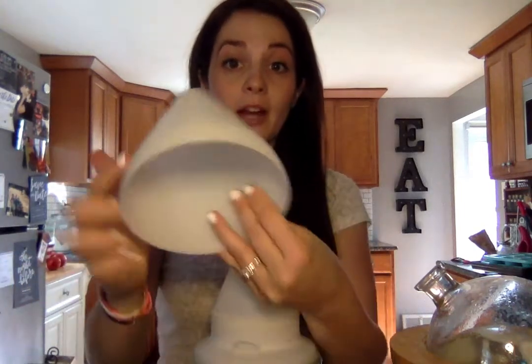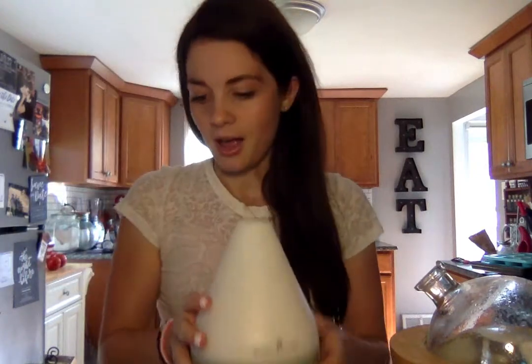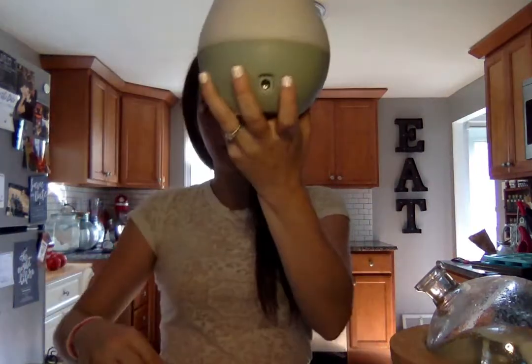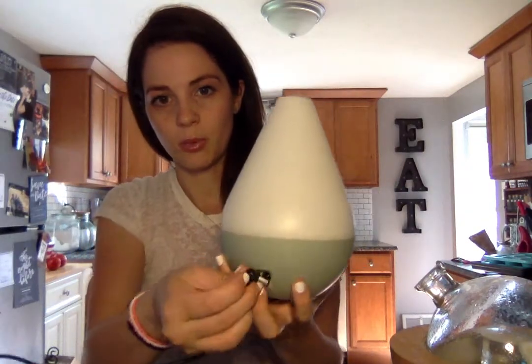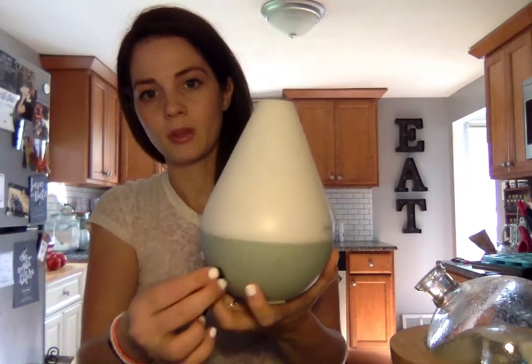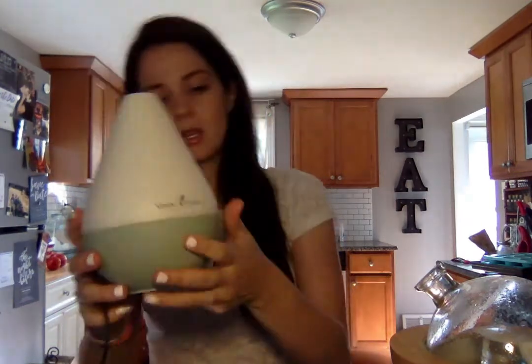If you don't have this, I've seen a lot of people decorate the outside of this with stickers. I'm going to do that. I just haven't done it yet. I haven't found any that I love to use. The charging port to turn it on is back here. Okay. So there's a little button on the side. When you press it once, the light comes on. If you press it twice, it still runs, but the light is off. So this diffuser will run for about 4 hours.